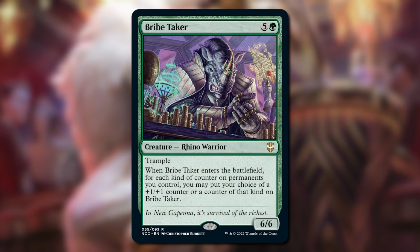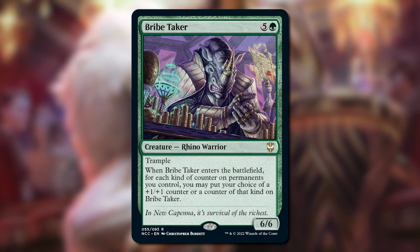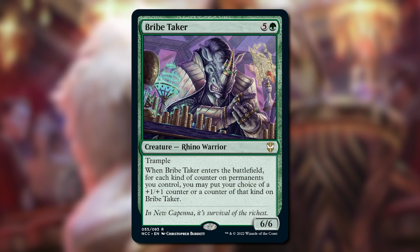You look at it, you can discover more stuff to do with it over time. Moving into green, we've got another great name. I will say I'm sad that the Drowning in Paperwork name did not stick, because that playtest name was so good. But speaking of one playtest name that did stick, and I think is delightful, is Bribetaker, which is 5 green for a 6/6 Rhino Warrior with trample.